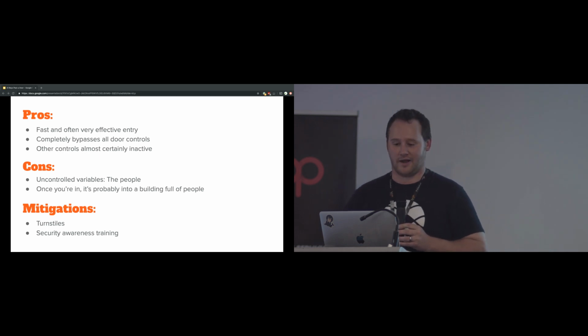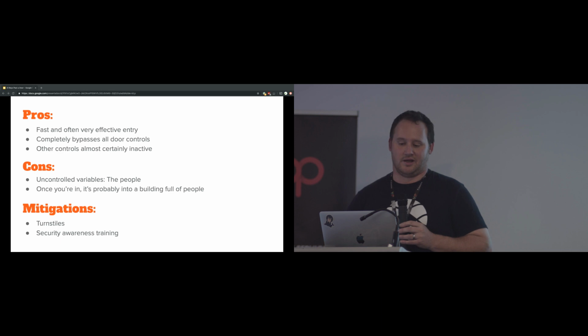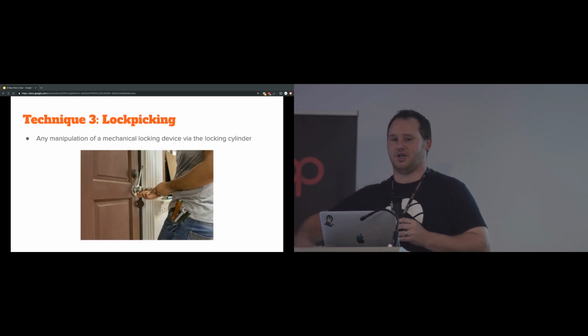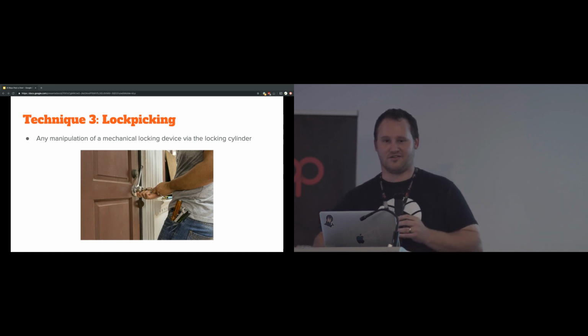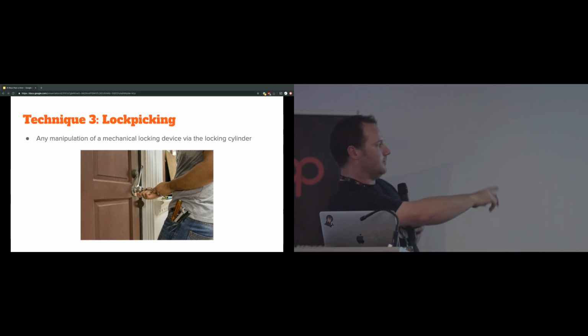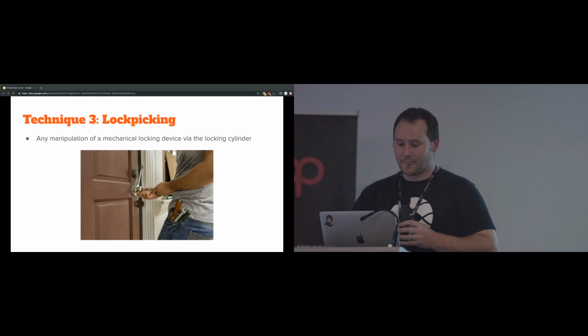Right, lockpicking. To generalize, this is basically any method where you're manipulating components of a lock cylinder in order to unlock a door. Single pin picking, raking, bypassing, impressioning, although I'm pretty sure that's wizardry and I don't know how it works. Not what the guy in this image is doing. It's a stock image of lockpicking, and there's a guy with a spanner and a plastic cylinder, and it's like, I don't know, maybe I'm doing it wrong.